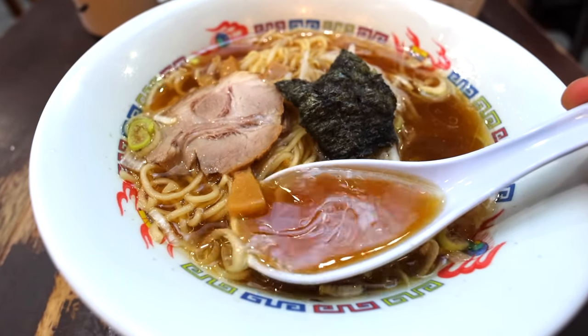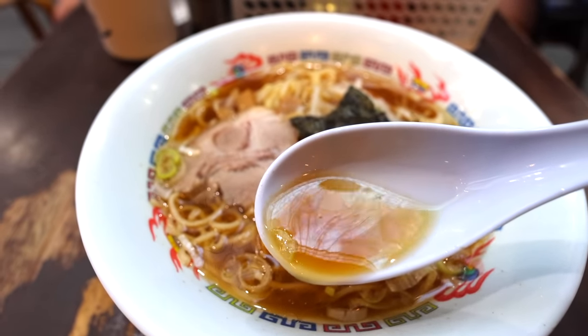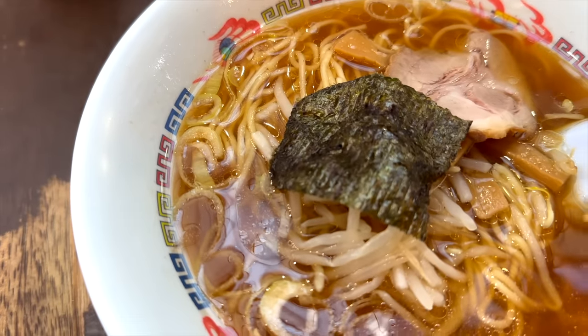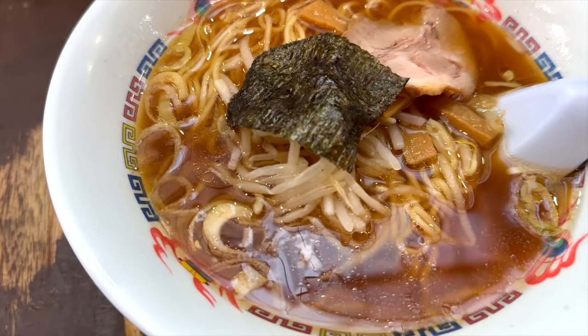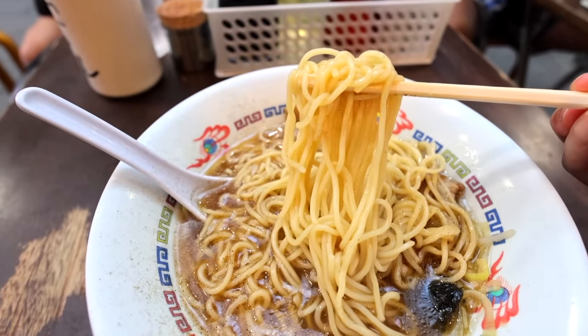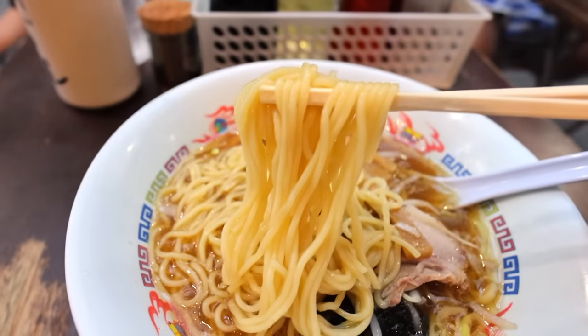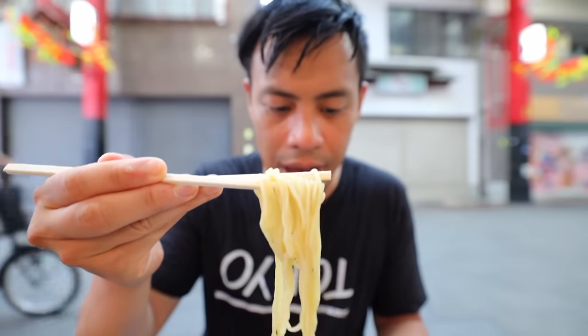Well, this is amazing. The dashi is quite light. You get that shoyu taste, but you can taste a strong pork broth in there. A meaty broth. Let's just taste some of these noodles right now. This is actually a lot of noodles, especially for just a little over $2. And I love the size of the noodles. It's not super, super thick noodles. This is just the perfect size. Let's see how firm it is.